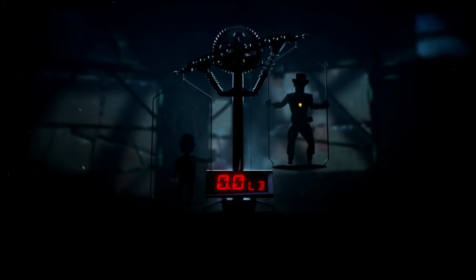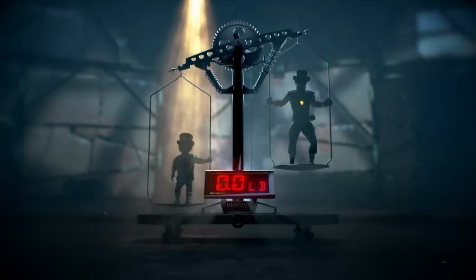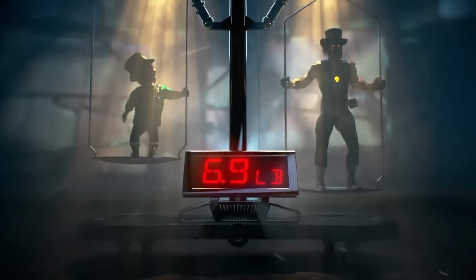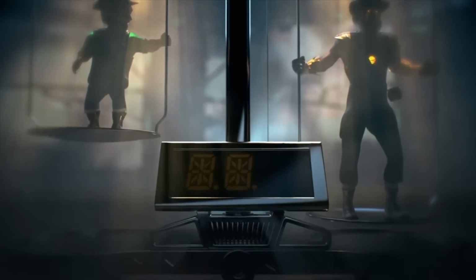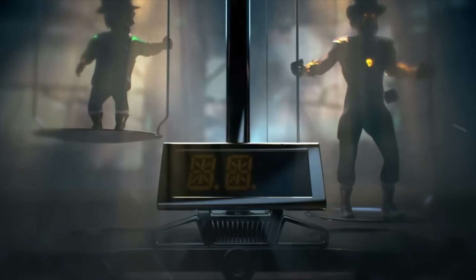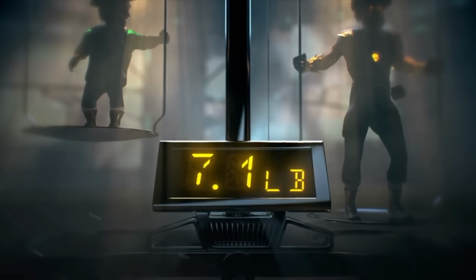The second Last Call teaser is "Density Matters," and you see both of the Leprechauns on a scale, and the scale kind of tips into the larger Leprechaun's favor, and in the end you see 7.1 pounds, and I believe that this is additional air.